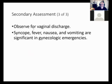If you are visualizing the vagina, you're not going to visualize it for any discharge other than bleeding and major bleeding. So we're not going to be looking to see if it's a yellowish discharge or a clear discharge or a green discharge. That is just outside of what you need to be doing.